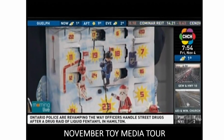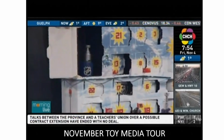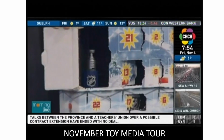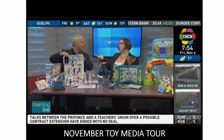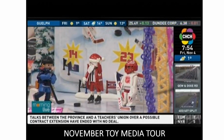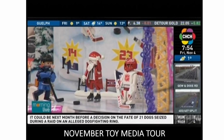They also introduced all seven Canadian NHL teams to add to that. So, I love, you've got little Santa referee, you've got all these little figures that you can set up. And a lot of kids don't want a chocolate advent calendar, or a lot of parents don't want their kids to have a chocolate advent calendar. But this is great because this is a great theme. Yeah, absolutely.